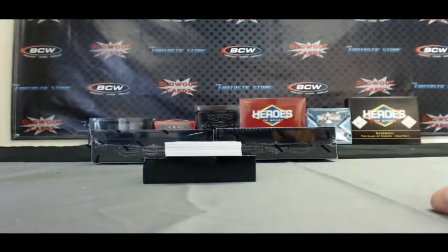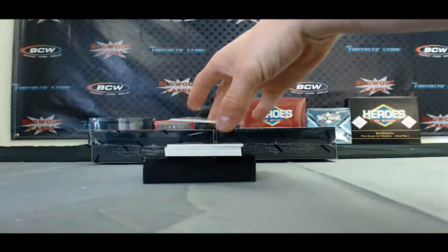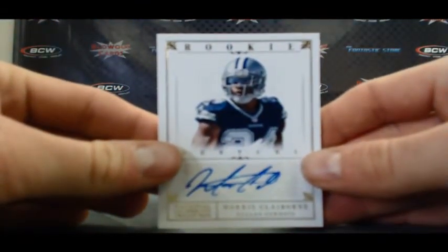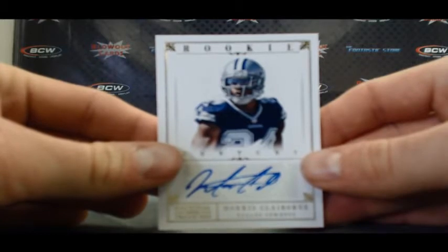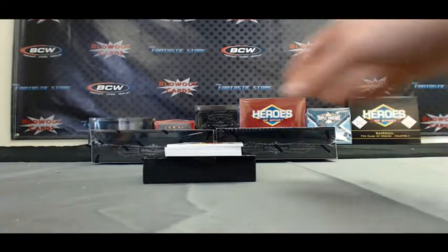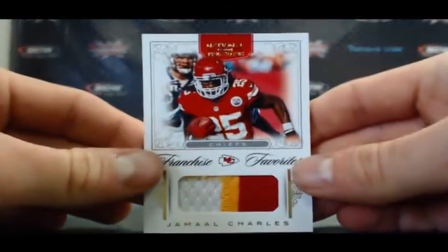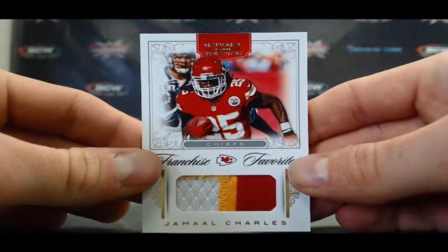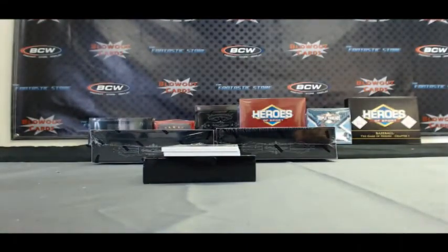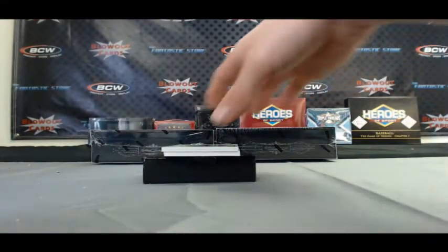That is 23/25. Another hit for the Cowboys. Morris Claiborne, Century Gold signatures. That is 18/49. Nice looking piece right here. For the Chiefs, franchise favorites, patch, three color, Jamaal Charles. That is 2 of 10. Nice low numbered hit right there for the Chiefs.